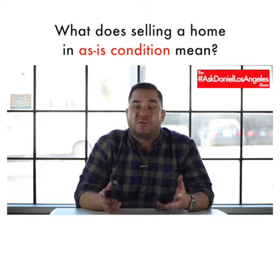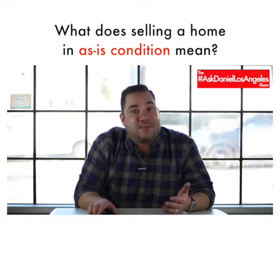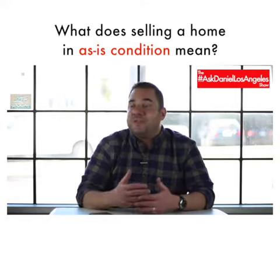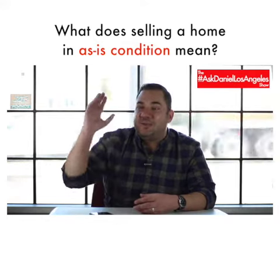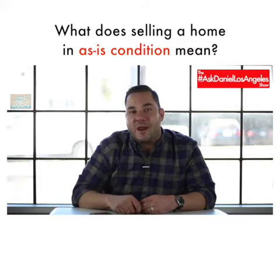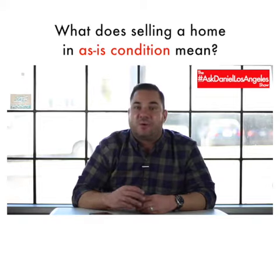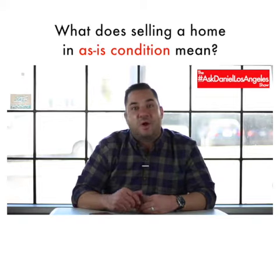Every standard purchase contract says that they're going to be purchasing your property in as-is condition. Now, what happens is that the buyer does their inspections and they're like, you know what, this AC system, it's 30 years old. We need a brand new one or we're not going to buy this property. And so they submit a request for repairs and they want you to fix it.